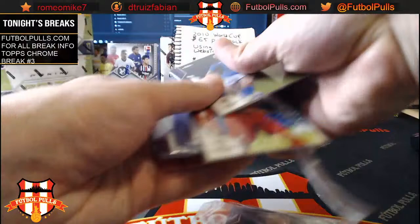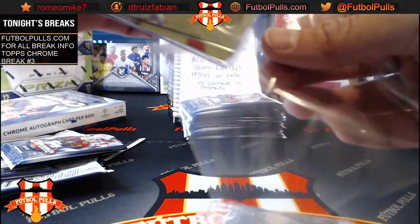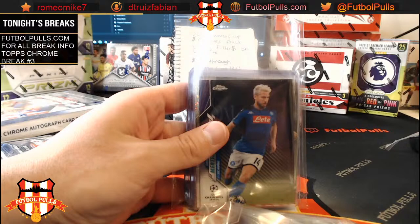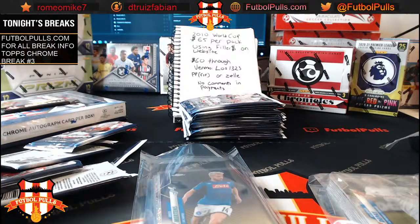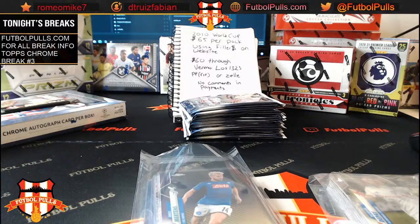Just put these cards away, and then we'll continue to the next person. Nah, not yet, Funko. Second, guys. Let me throw out some of these wrappers. What's up, Vic?